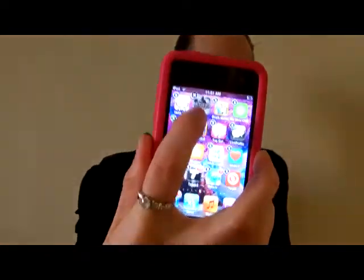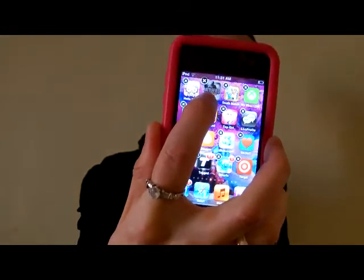I'm a very big fan of Battlefield and Modern Warfare and all these PlayStation 3 games, so I actually have the app for Battlefield 2, and it's right there. Real cool app to play. It's just kind of hard to play on the iPod because of the controls and stuff like that.